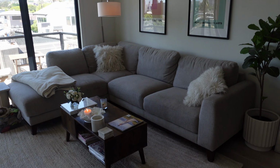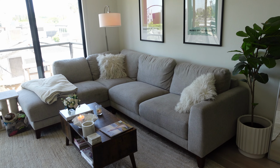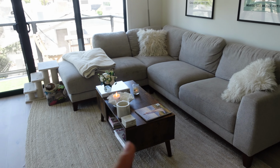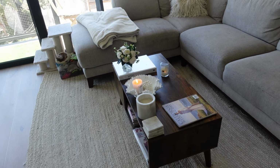Here is the living room area. I believe the pot is from Rolling Greens, and then the plant is from Target. That is from Wayfair. And then this candle, I'll link it. It's like a brand I found off Instagram. That is a Maison Margiela replica candle. And then I got the little wick trimmer from Amazon.